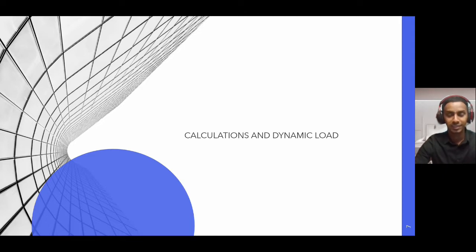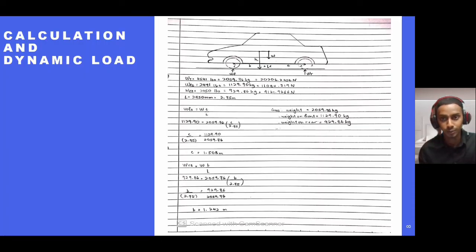Greetings and good day. Thank you to Jai and Kaviindass for the introduction. I'm Sarvess Ganesan, registration number 01DAD20F1015. I will be discussing the calculations of dynamic load. As you can see here, the car that we have chosen is a Mitsubishi Galant from the year 2004. Based on our research and study, we have found that the total weight of the car is 4541 pounds, which is also 2059.76 kilograms. The weight at the front and the weight at the rear are stated as 1129.90 kilograms and 929.86 kilograms. The wheelbase of the car is 2.75 meters.